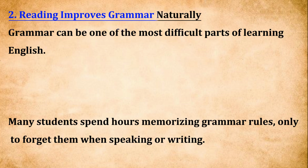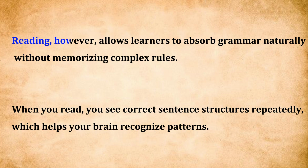2. Reading improves grammar naturally. Grammar can be one of the most difficult parts of learning English. Many students spend hours memorizing grammar rules, only to forget them when speaking or writing. Reading, however, allows learners to absorb grammar naturally without memorizing complex rules.